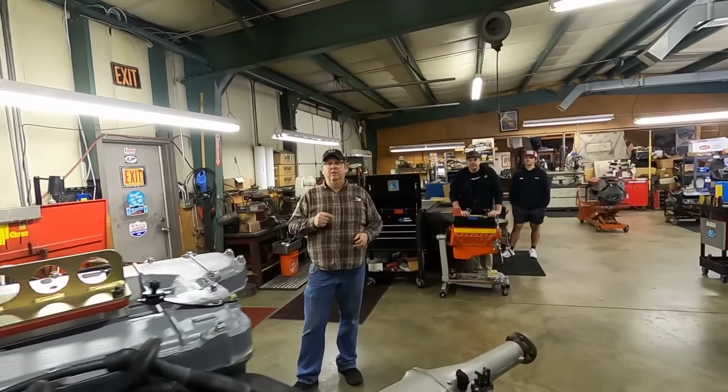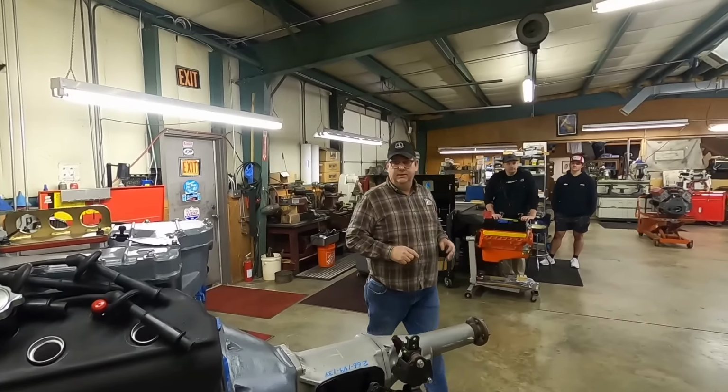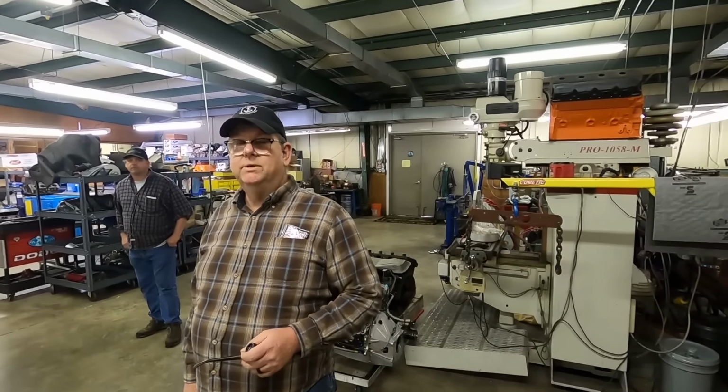It's a scavenge pump. So there's 2 oil pumps on this car, I mean, on that motor. It's very interesting, and like I said, I didn't want to tear it up. I made sure it ran. It runs fine, and it's going in the car as soon as we get her painted.